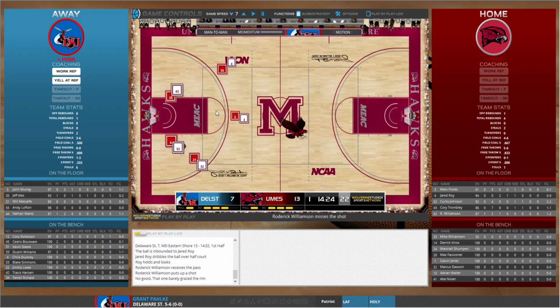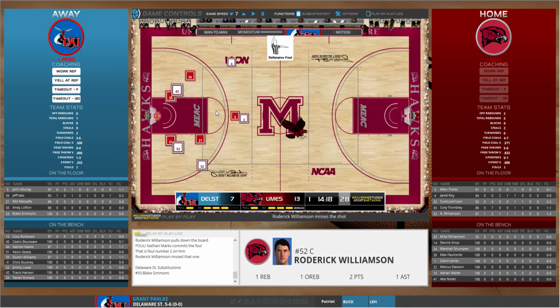Ball over to Williamson on the short corner. And he shoots, he misses, but he gets the rebound, shoots again, and he's fouled by Marks. That's number 2 on Marks now. 7 fouls already for Delaware State. And we still have 14:18 to go in the first quarter.